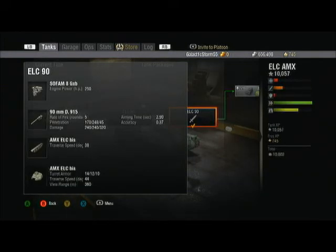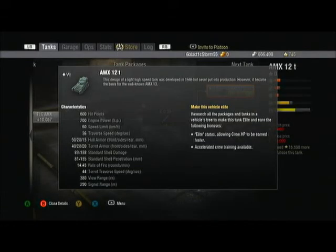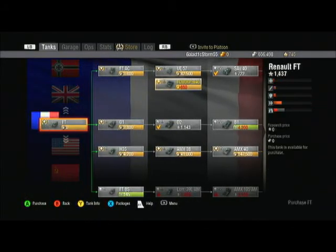But here's the gun that I've been wanting to use, and pretty much everyone wanted to use. It has really high penetration, bad accuracy though, but it has really good damage. It can really bring a tier 5 up to its knees. And I've tried the AMX 12T, this is the tank you get. It's pretty good, but I'm still suffering from the same thing on the deaths.